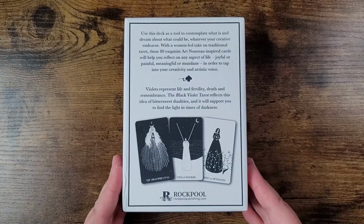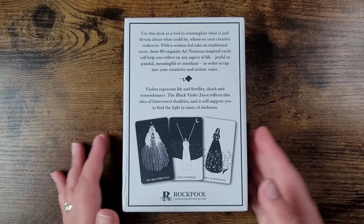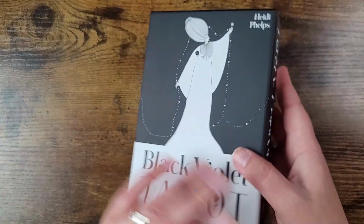Now, let's get into it. Use this deck as a tool to contemplate what is and dream about what could be, whatever your creative endeavor. With a women-led take on traditional tarot, these 80 exquisite Art Nouveau-inspired cards will help you reflect on any aspect of life, joyful or painful, meaningful or mundane, in order to tap into your creativity and artistic voice. Violets represent life and fertility, death and remembrance. The Black Violet Tarot reflects this idea of bittersweet dualities, and it will support you to find the light in the times of darkness.